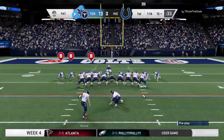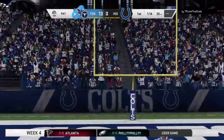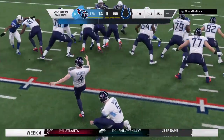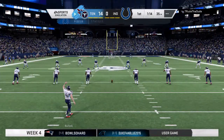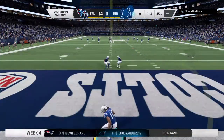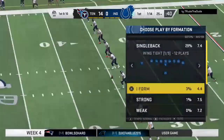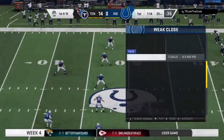And the Titans are able to extend their lead. Solid job up front. Really just a solid job all the way around to get that one in. Yeah, that was well executed, wasn't it? Well blocked, well run. End result, 6 points. Touchdown. Now Bullock will send this one away after the touchdown. And they will not get a chance to return this one as it's through the end zone for a touchback.